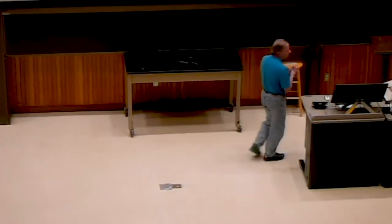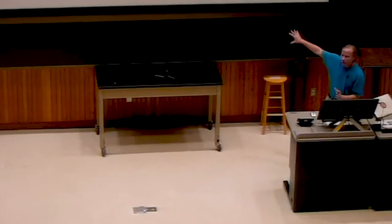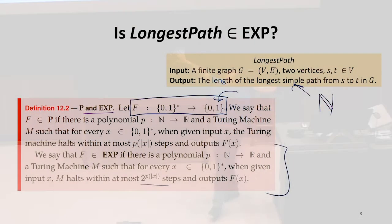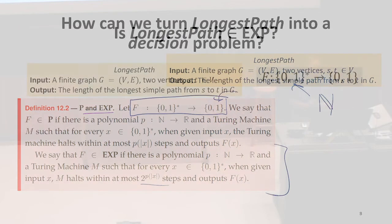So does it make sense to talk about longest path in EXP? At least not the way that we define longest path here. Can we fix that? Good. Yeah, so we're going to add a number. So we're going to turn it into a decision problem.